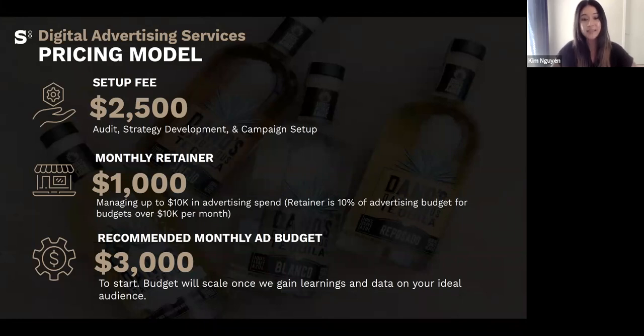So in the case that you decide that you want to spend more than $10,000, let's say you have a $15,000 ad budget, the retainer will then shift to 10% of your ad budget. So on a $15,000 ad budget, the retainer would be $1,500.